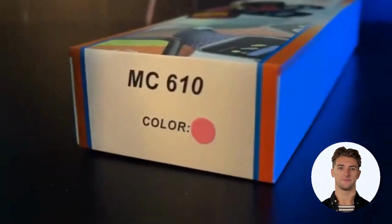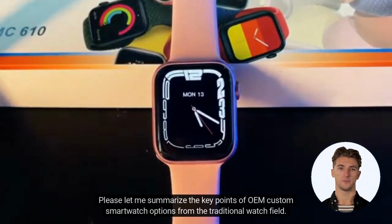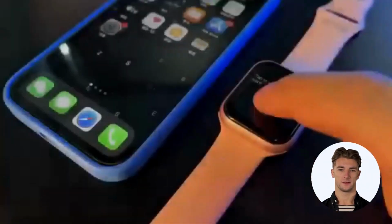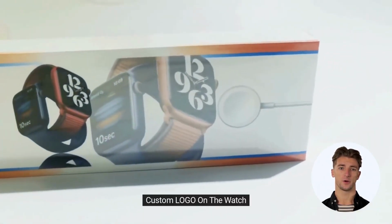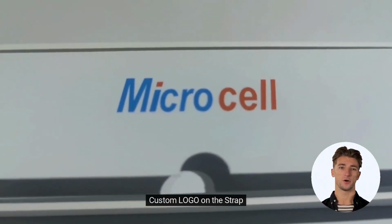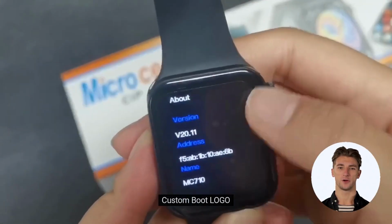Let's talk results. Please let me summarize the key points of OEM custom smartwatch options from the traditional watch field. Custom packing box, custom user manual, custom logo on the watch, custom logo on the strap, custom Bluetooth name, custom boot logo.